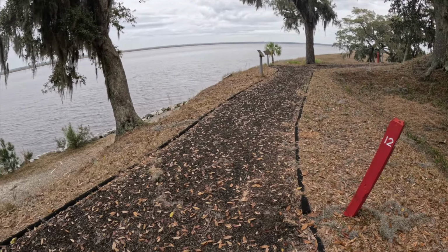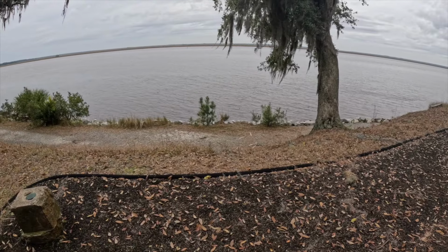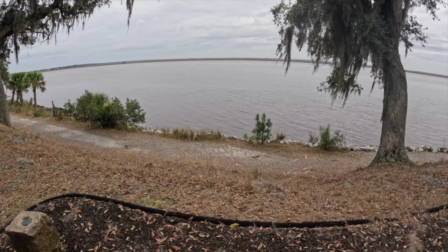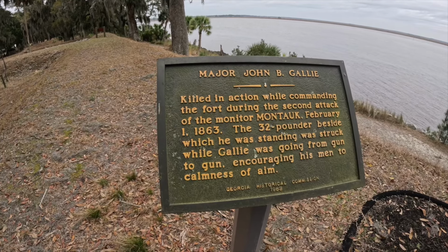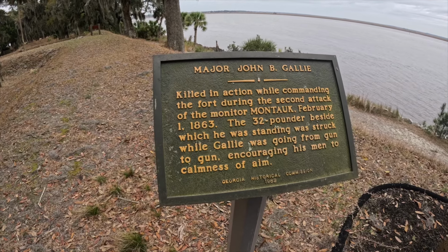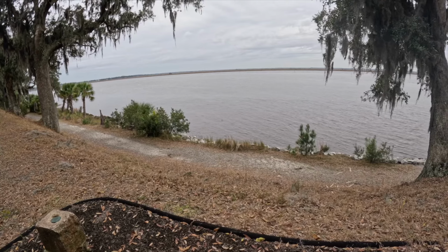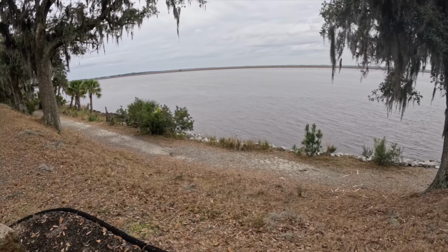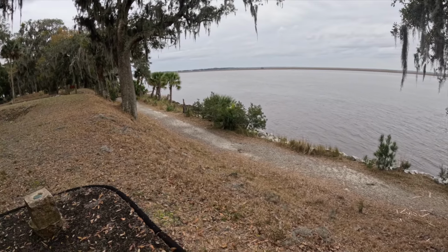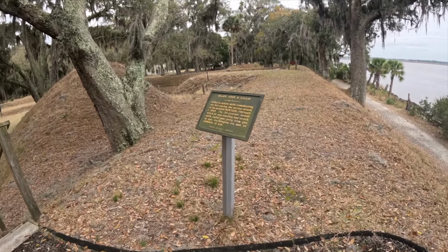12, this is the parapet. On this outer edge of the fort's earthen wall, one of the guns was struck by a shell fired from a Union vessel and exploded. A large metal plate from the gun struck the fort's first commander, Major John B. Gale. We'll have to look that up when we get home. He was killed instantly and then replaced by Major George W. Anderson. And this is where he got taken out.